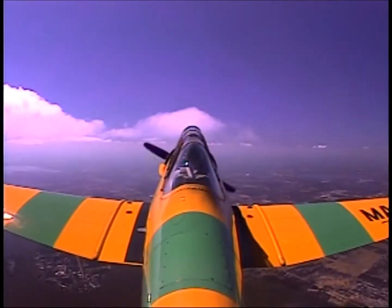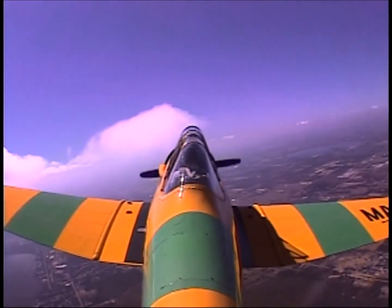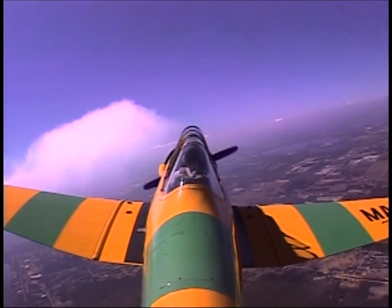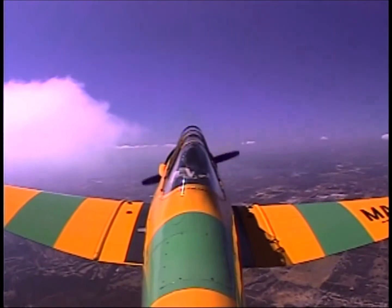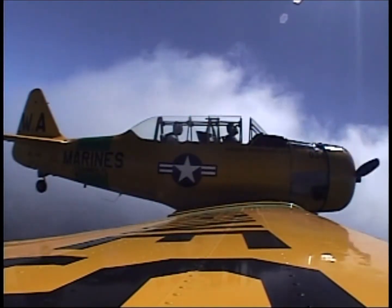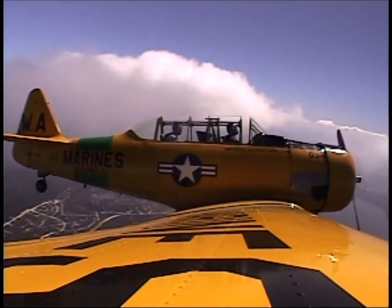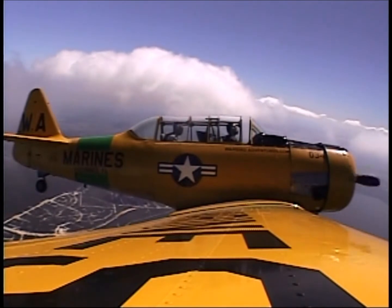Go right again. We'll avoid this little thing right here. That's good. Straight ahead. And we'll go to the left. Okay. There we go. Straight down.